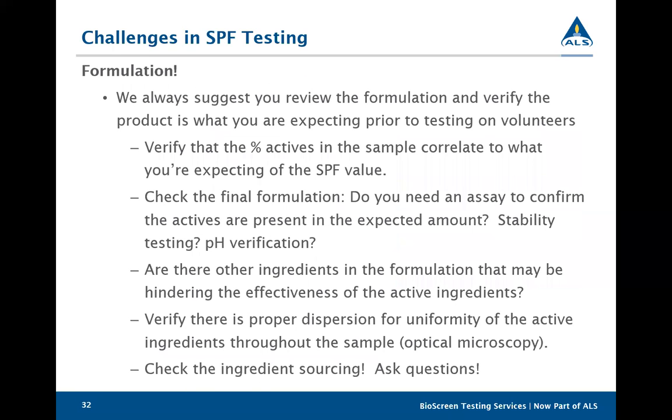And then lastly, another big challenge is the formulation itself. Sunscreens are not easy to formulate. There are a lot of things happening in formulations, especially right now, that provide difficulty. So we always suggest that you review your formulation and verify that the product is what you're expecting prior to testing it on people. We've run into all these issues, so it's not that they're unheard of. It's very important that you verify that the percent of the active in the sample actually correlates to what you're expecting of the SPF value.